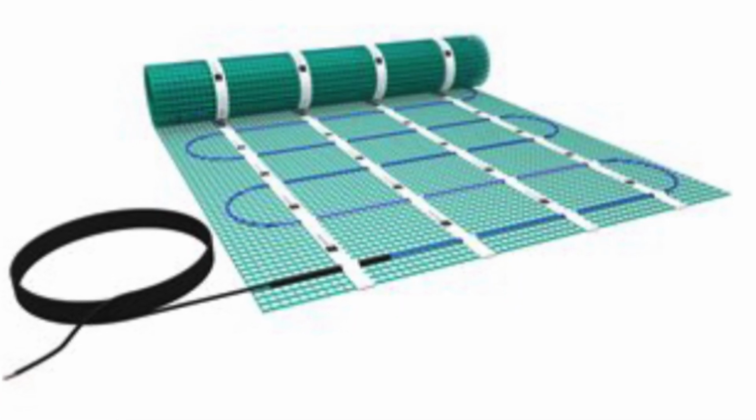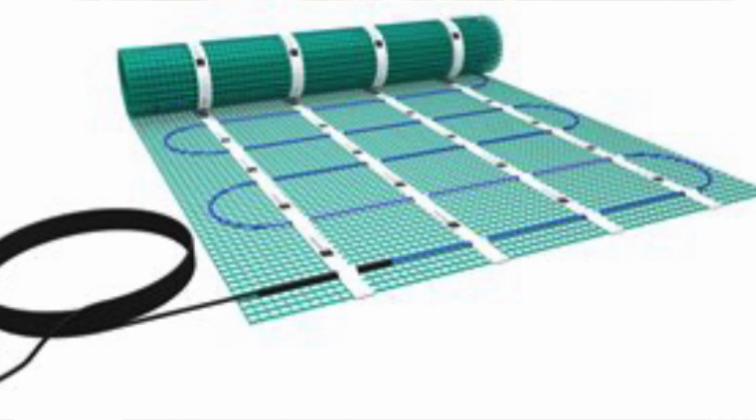The electric ones can be very easy to install yourself because you can even buy mats the size of standard sized rooms, and you just lay the mat underneath your flooring. Basically plug it in, so it's very easy to install that way. If you're going to get a liquid one, a water-based one, probably most people are not going to be comfortable installing that themselves, but you might be. But the system is a lot more complicated.